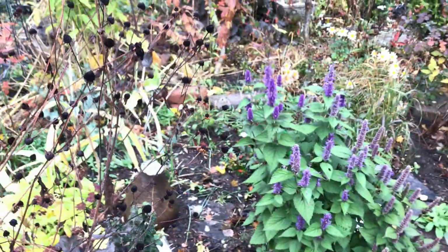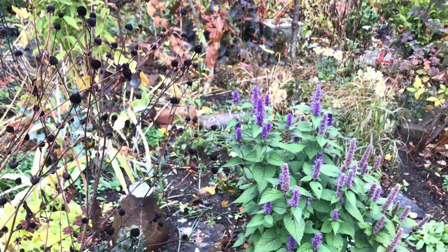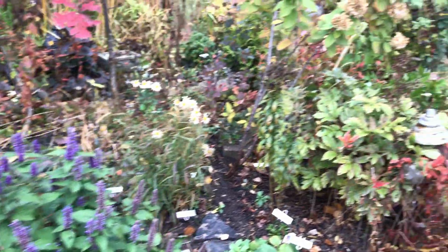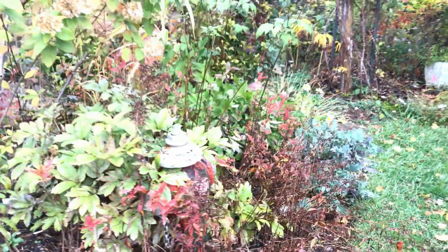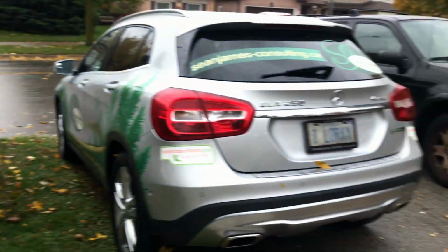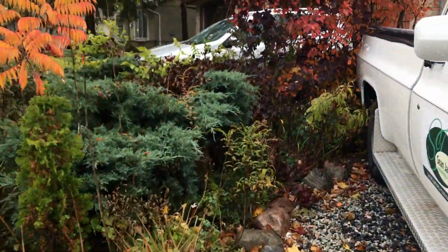And this year it was a very wet spring and then a very hot dry summer, and the evenings this fall have been warm in the evening and cool in the daytime. So those are all things that make for good fall colors. So let's talk about some of the things that we have in the garden.